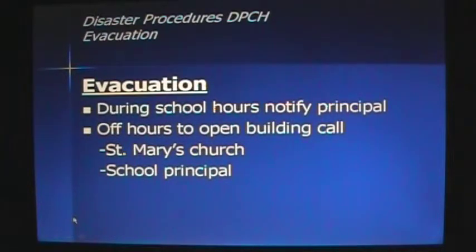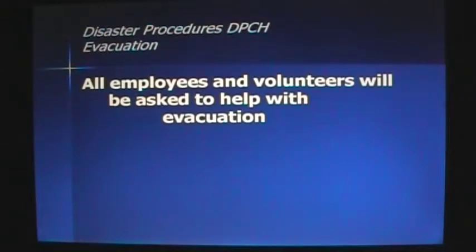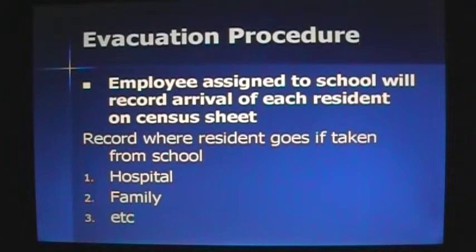Again, the evacuation would be the St. Mary's gym, and we'd have to call the principal. All employees and volunteers will be asked to help with the evacuation. Employees assigned to the school will note the arrival of each resident on the census sheet. And again, we need to record where the resident has gone, the hospital or the family.